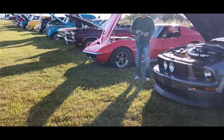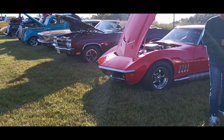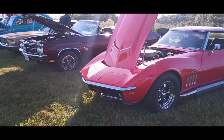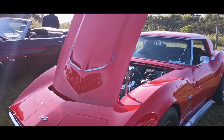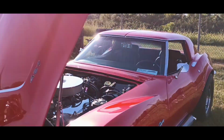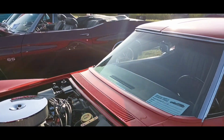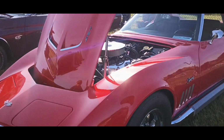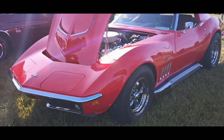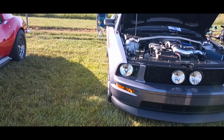So we're going to start right here, this part of the row. There's cars still coming in, so it'll be a while as we see more and more cars coming. Beautiful Stingray. Look at this thing. 69. So it's as old as me. And then we got a newer Mustang.